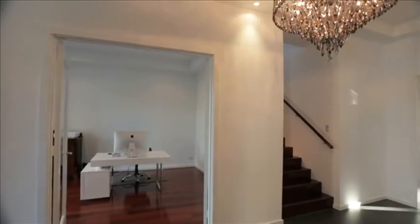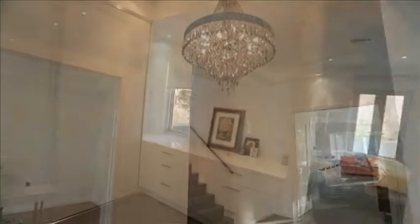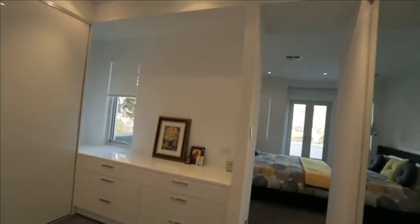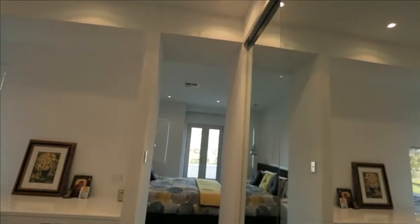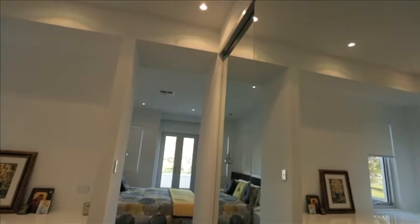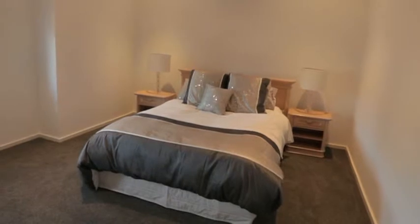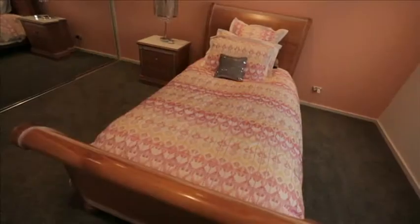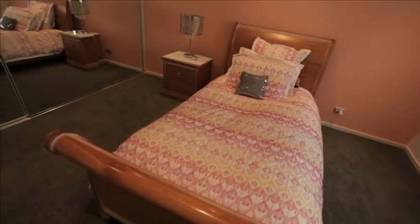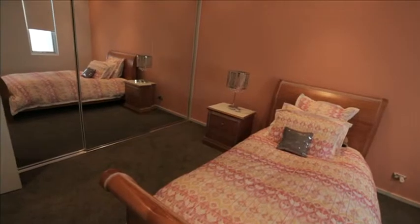3.3 metre ceilings feature throughout the ground level, whilst the second storey has 3 metre high ceilings, which certainly continue the sense of space and style. There are 4 bedrooms, all of which are generously proportioned and well located. The 3 children's rooms all have built-in robes, so there's no shortage of storage space either, which is a definite bonus.